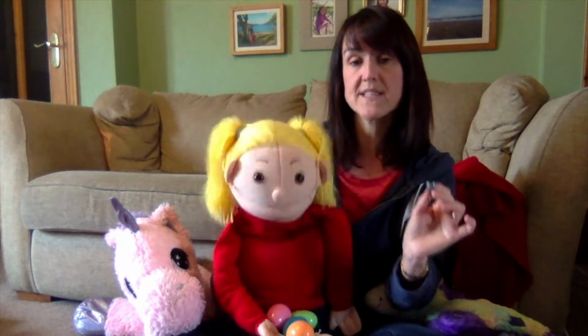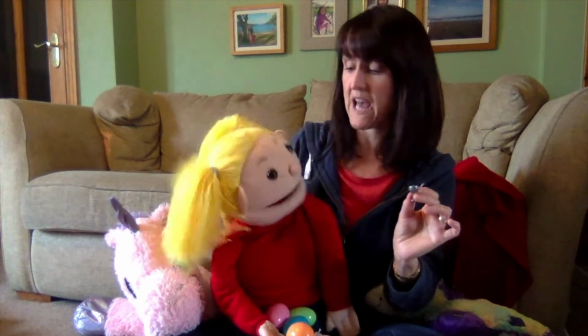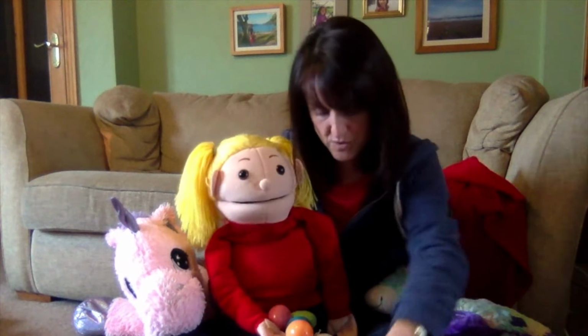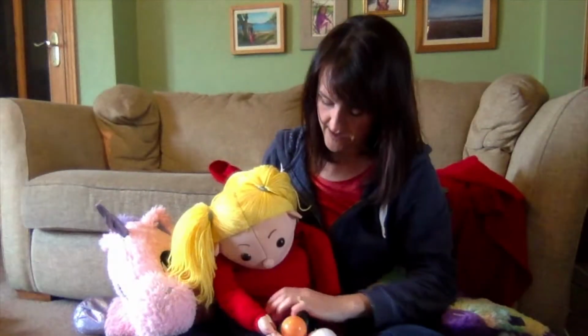That's amazing! I quite like that idea. Trying to remember is hard for me, so it's good to have something to see so I can remember easily. So we'll pop it away, and now we're on to our pink egg.